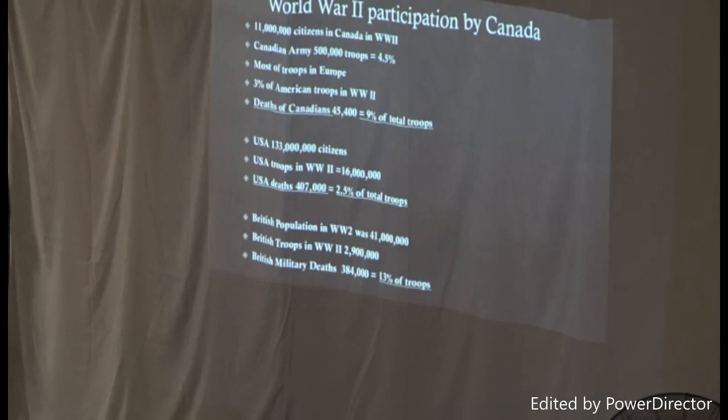3% of American troops in World War II. 45,000 Canadians died. That's 9% of total troops. The United States had a population of 133 million, and U.S. troops in World War II numbered 16 million. Amazing. 16 million American troops in World War II. U.S. deaths were 407,000, which is 2.5% of total troops.